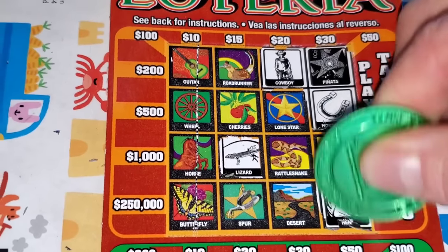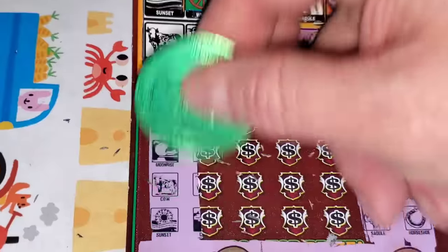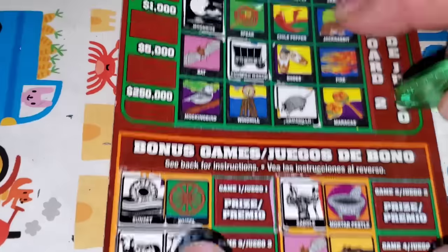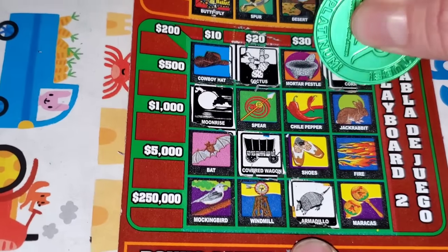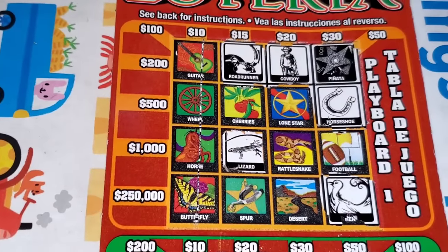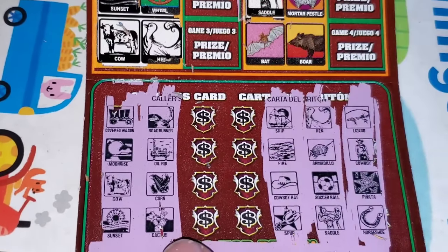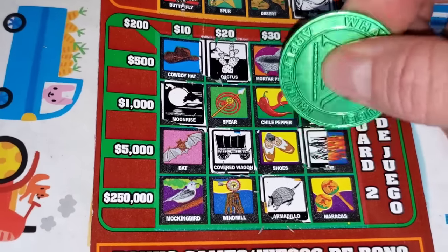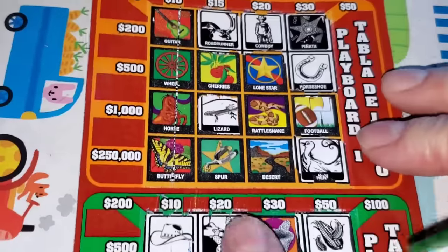Hen, soccer ball, saddle. Love to see football. Football for 30. Roadrunner, oil rig, kern, cactus. Ship, fire, hat, and spur. Hat, ship, and spur.